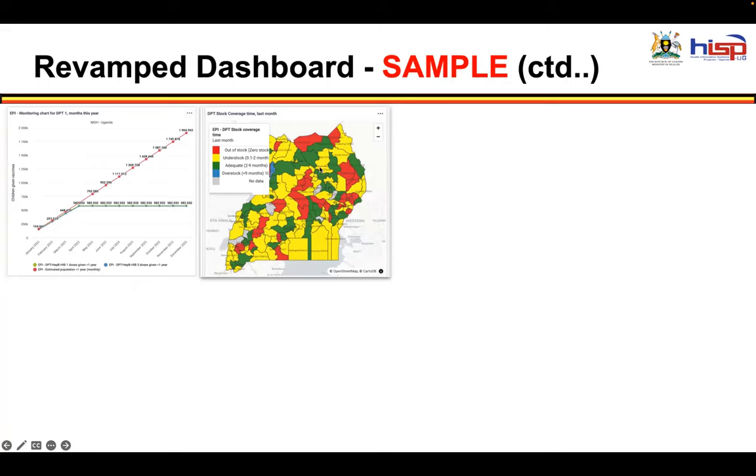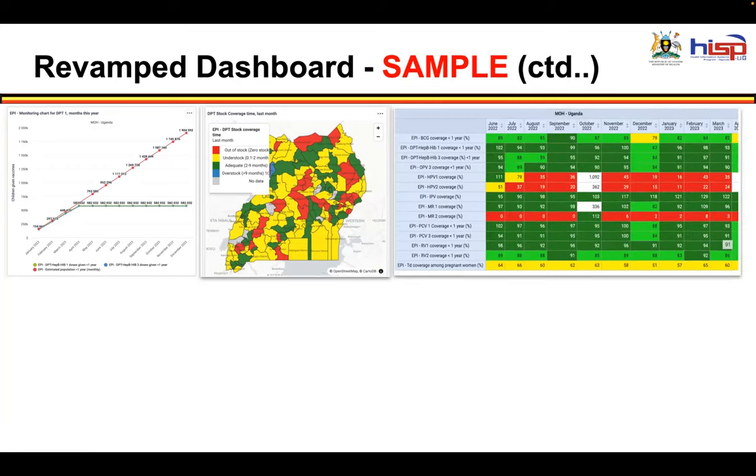And again, this is sample data, but near real. So anyone going out to the field can clearly see, say, these districts are in red, they are out of stock. These districts are in yellow, understocked. You could also bring in all the coverage in one table and have all these nice colors so that you can see which antigen has low coverage for which period.